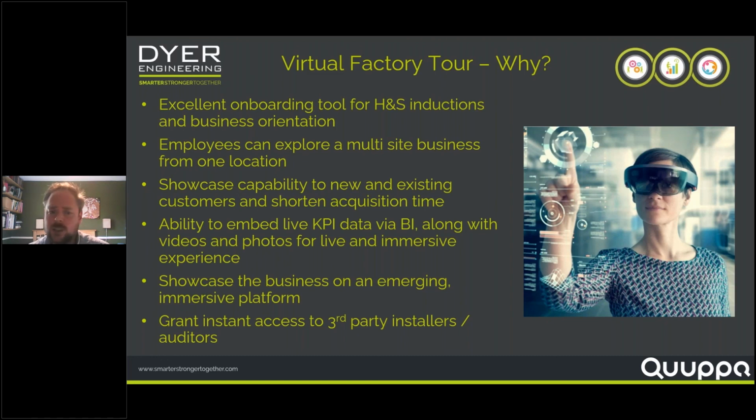It allows us to showcase our capabilities to existing and new customers. Again, with COVID and the restrictions around the factory, that allowed virtual factory tours. It is possible to embed live KPI data via BI to show performance of machines or whatever you want to monitor in real time within this environment, as well as hanging lots of other multimedia information, imagery and videos.